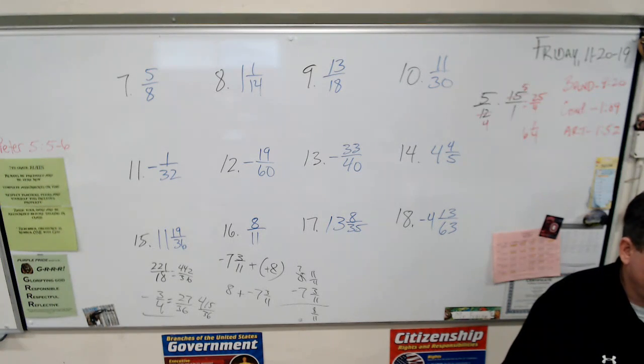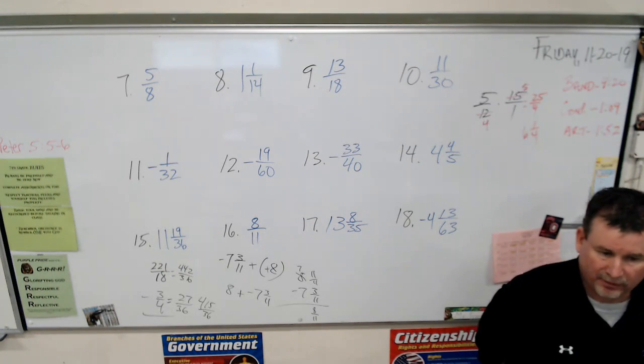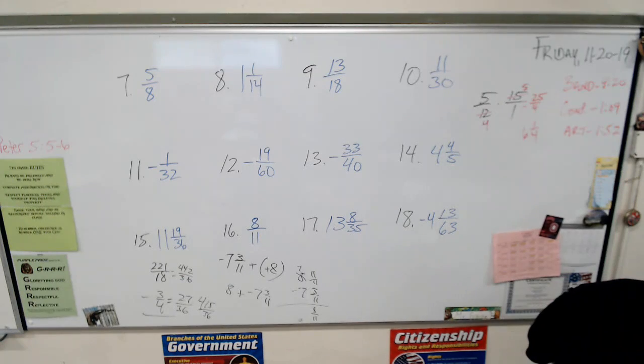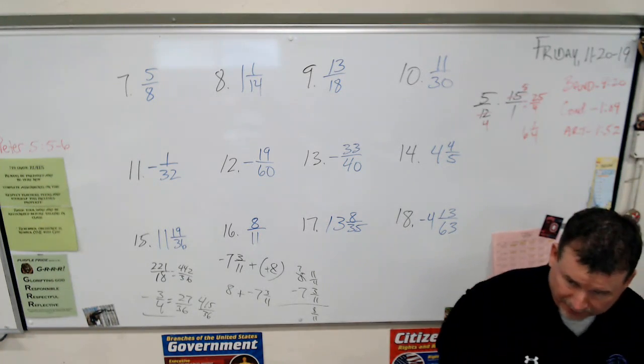Is anybody cross canceling? How easily you make the 5 a 1 and the 10 a 2? You make the 9 a 3 and the 12 a 4? Boom, done. And then you don't have to reduce. That's why I cross cancel. Number 2, if you cross cancel, you don't have to reduce at the end.